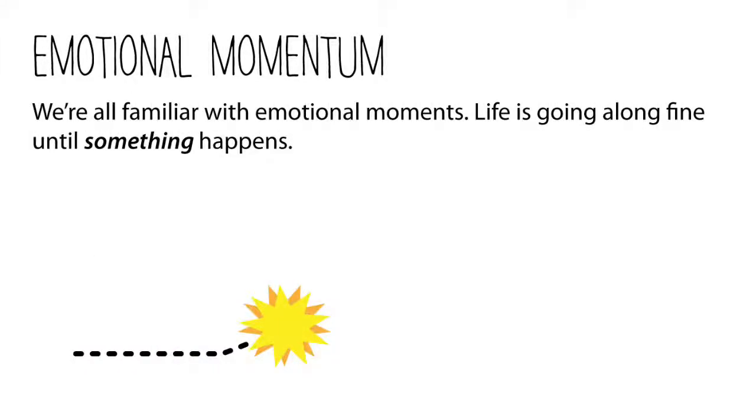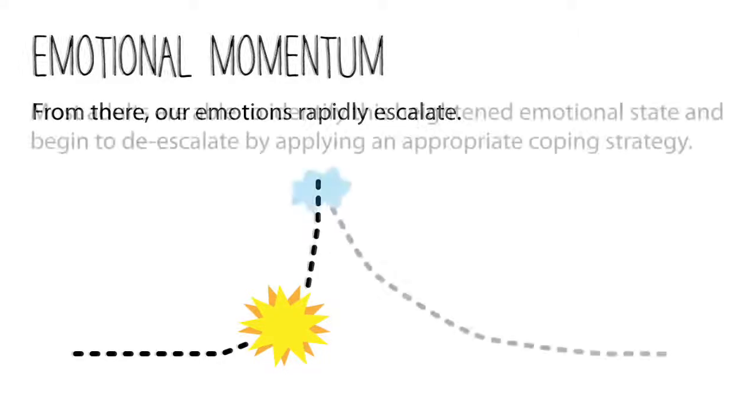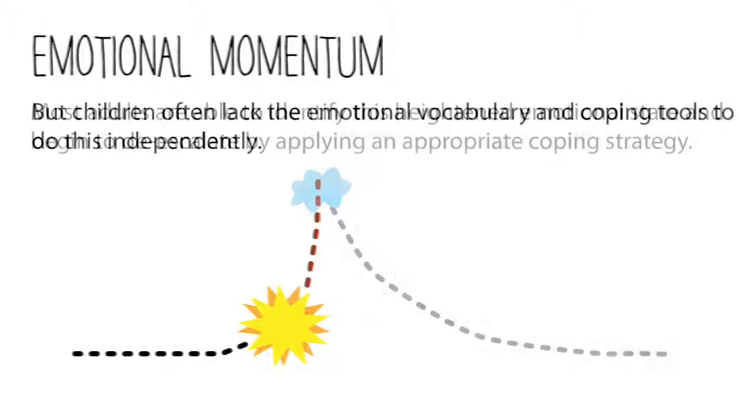We're all familiar with emotional moments. Life is going along fine until something happens. From there, our emotions rapidly escalate. Most adults are able to identify this heightened emotional state and begin to de-escalate by applying the appropriate coping strategy.